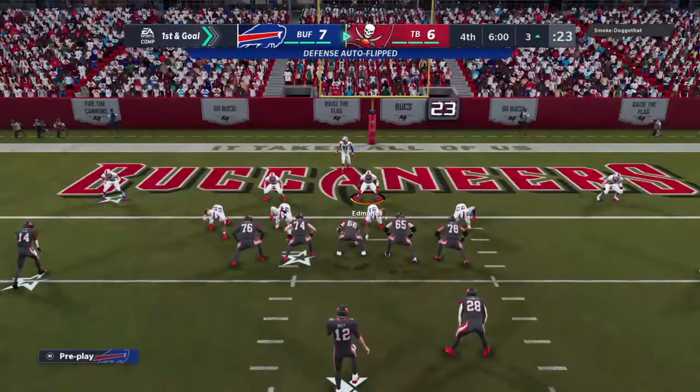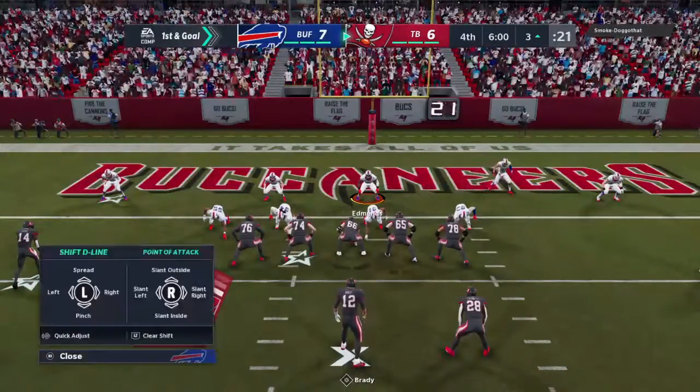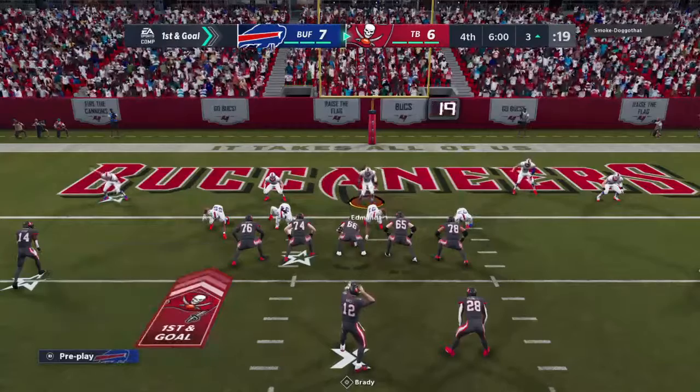And the question now, how do they want to work the clock here on 1st and goal? A field goal would give them the late lead.